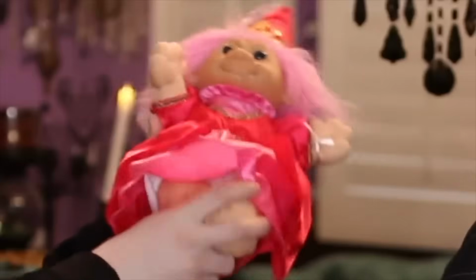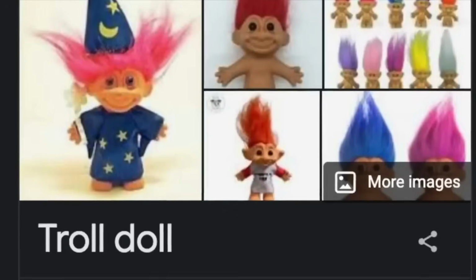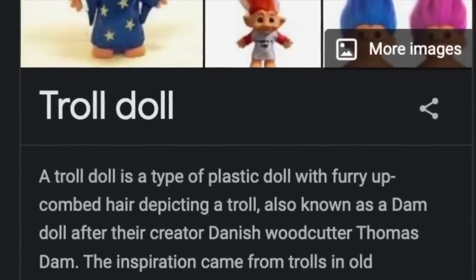You grabbed the ballerina princess troll thing. It has like marks on its face. So this is a troll doll. I don't know how this is haunted. I'm already not convinced this is a haunted mystery box. Show them the doll. Apparently this is haunted. I'm not believing it so far. She has a ballerina sort of outfit, princess tutu.